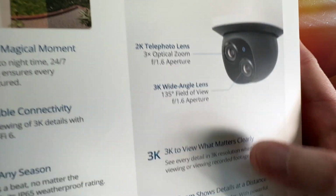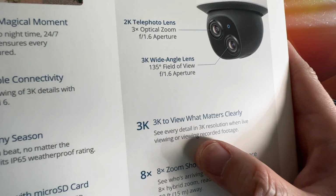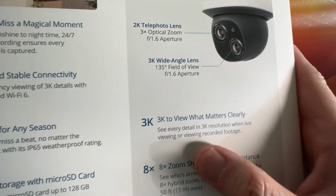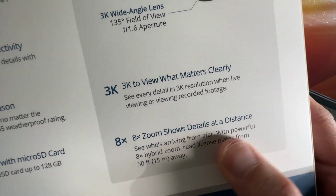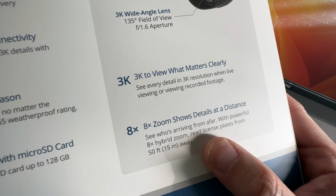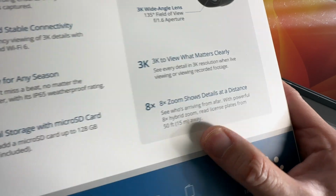Sweet, look at that. You get the 3K to view whatever matters clearly. See every detail in 3K resolution when live viewing or viewing recorded footage. 8x zoom shows details at a distance. See who's arriving from afar. With powerful 8x hybrid zoom, read license plates from 50 feet away. Sweet! Oh yeah, let's go.